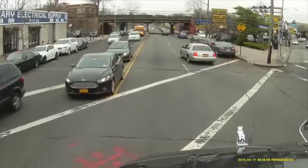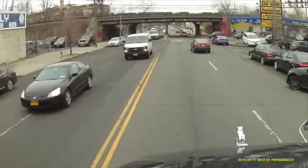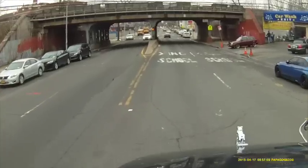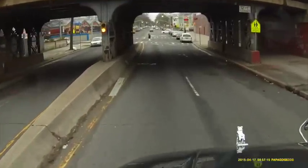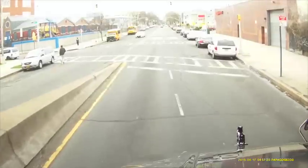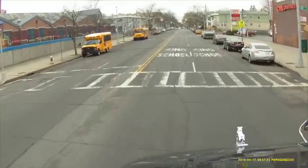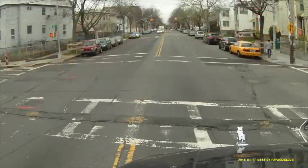Follow Metropolitan Avenue for 3.5 kilometers. As you were here, it's 12-1. But that's only on the side. So it'll be a right turn on Myrtle Avenue.